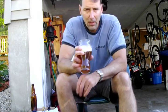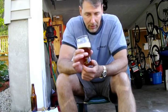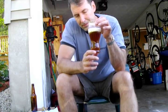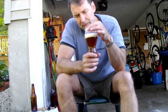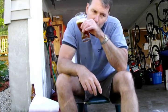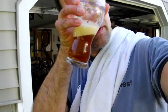But you're going to have to PM me below and let me know if this was extract or all grain. Doesn't matter. It would make more sense if the two that I've seen extract already look very similar to this. So I'm just trying to understand it in my mind. Yeah, good strong malt character. Pookanc, cheers, brother. Good beer.